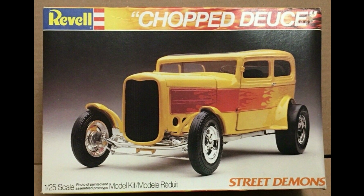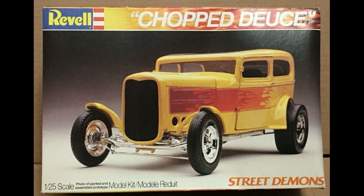Again in 1983, Revell made a few minor changes to the kit, such as new vents in the hood, new decals, and new box art. The kit was also added to the Street Demons series.